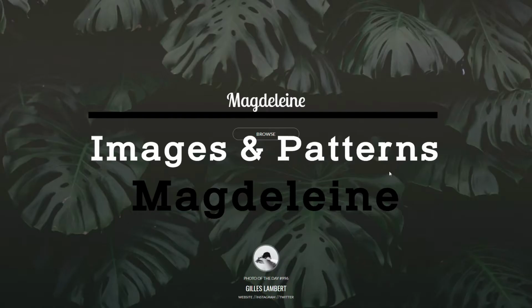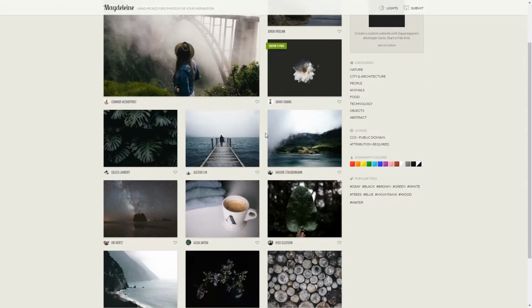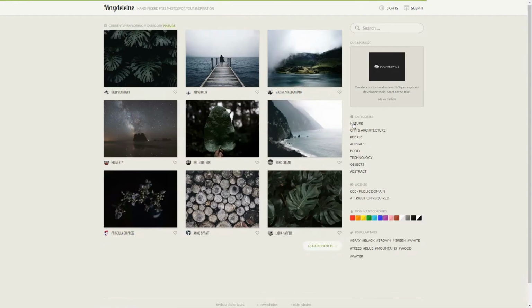Handpicked photos with new ones added every day. Comes with both public domain and attribution required licenses. You can filter by categories, tags and dominant color.